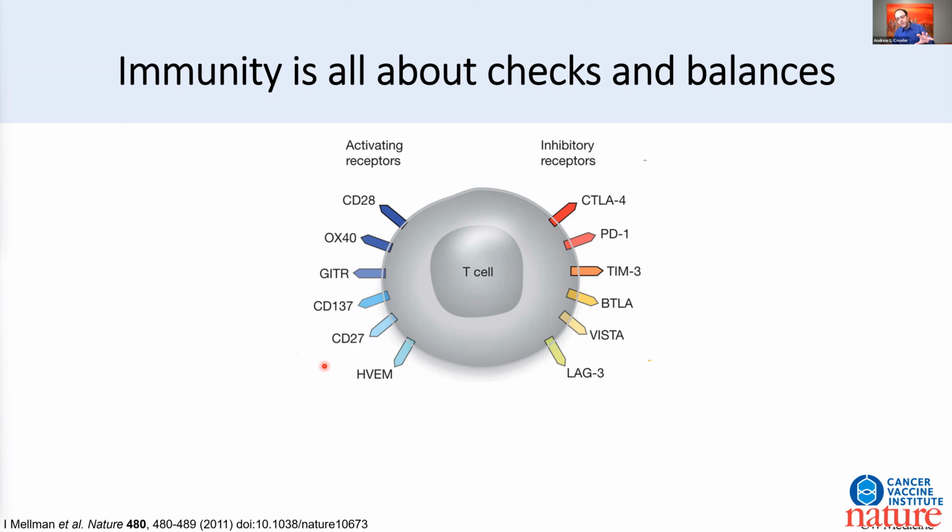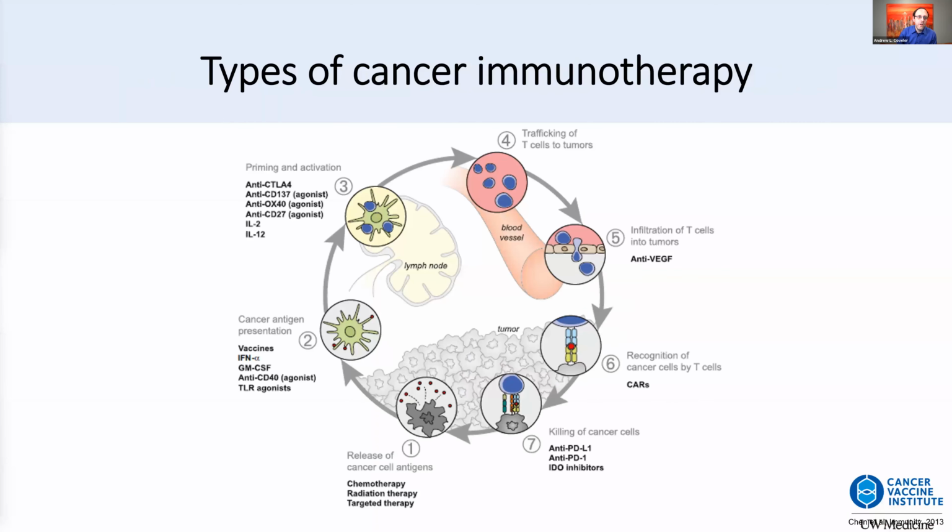So when the T cells are there, you have inhibitory receptors that are usually being stimulated. And what a lot of therapies try and do is block that. Now that's all well and good if you have a T cell response of some sort. So this is where I really talk about, in general, types of cancer immunotherapy.